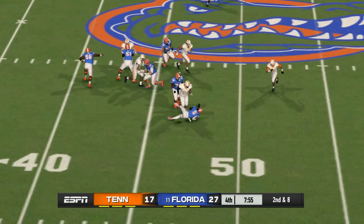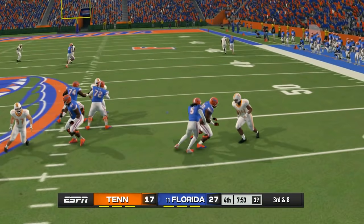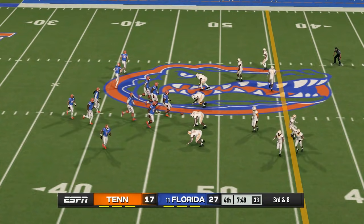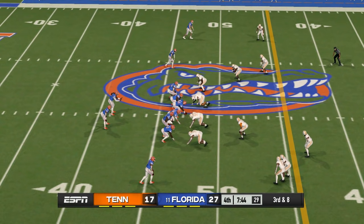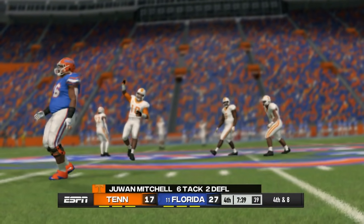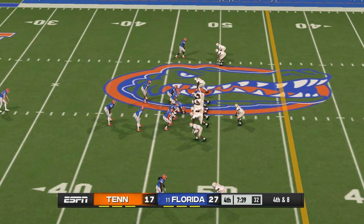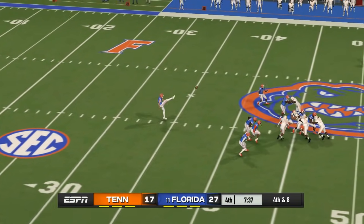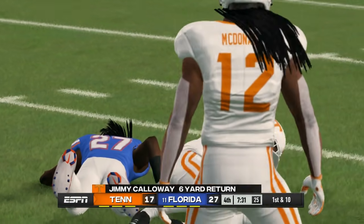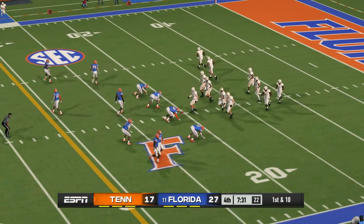He's going to try and scramble. Under heavy pressure. Here's the pass, broken up. Callaway awaiting the return. And he's tackled at the 20-yard line. The quarterback leads the offense back out onto the field as we get set to resume play.